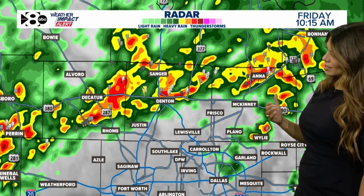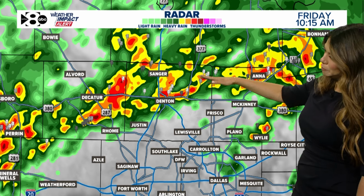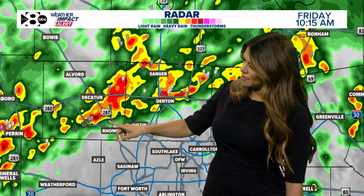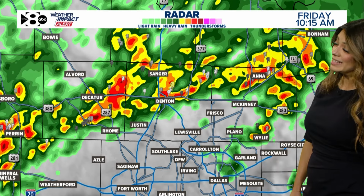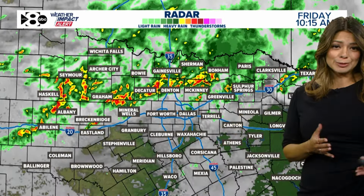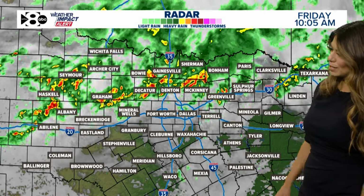the region. So just, again, keep that in mind that we're seeing some of that rain along Highway 377 in northern Denton County and towards the north. We're also seeing some heavy rain along 287 just to the south, east and to the east of Decatur along 380 as well. For the rest of the Metroplex, it looks dry as of now. We could be seeing a few little sprinkles trying to pop in across northern Dallas, but that's really about it.